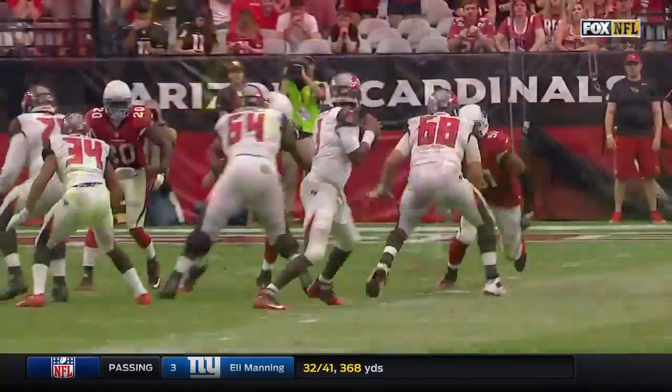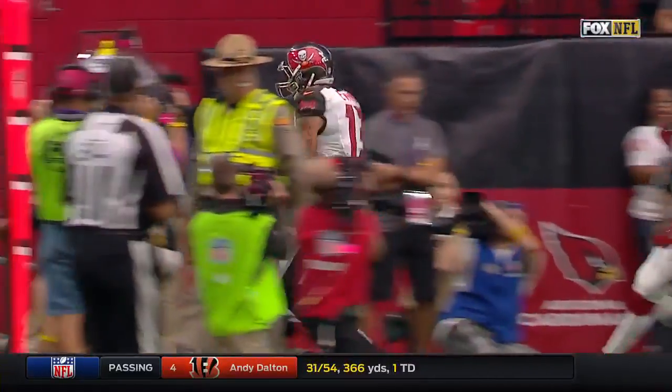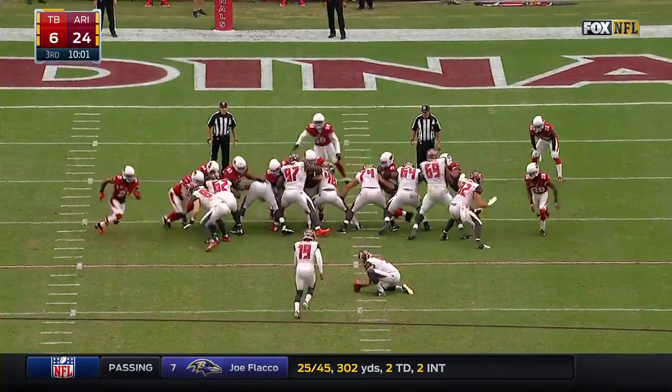Sometimes you've got to change up what you're doing. Instead of throwing it down the pipe where Peterson's got to play, goes back shoulder. Look at the adjustment by Mike Evans with the body control to come back and get the football. You've got to get there because you can't ask your guy to cover all day. They had pressure, did not get there.